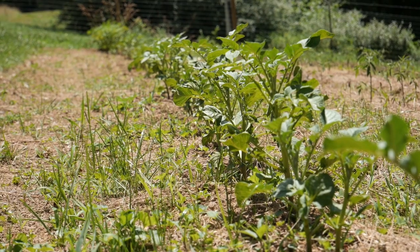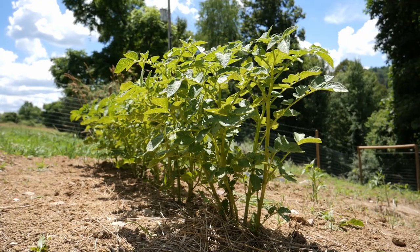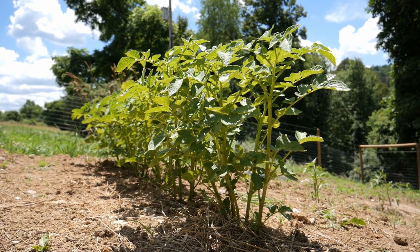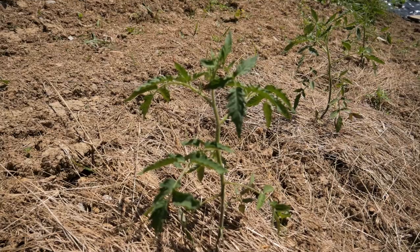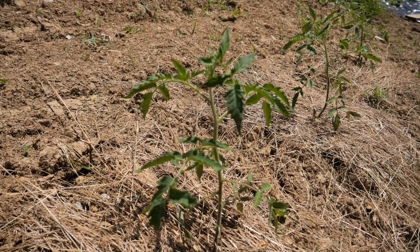So I'm out in the garden today and I thought I would do a little bit of an update. Quite a few of the red potatoes that hadn't come up before finally did come up and are doing pretty good. The King Harry potatoes are just the best thing in the garden pretty much. They look fantastic. The Amish paste tomatoes are looking pretty sad. They're growing really, really slowly.